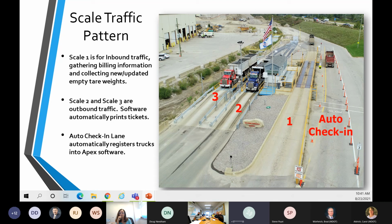So we're actually checking in 5 different trucks at the same time. Yep. A truck could be coming on, as you can see in the picture, on scale number 1. They'd be reading their information, where they're going and what material they're planning to grab to our scale operator. And then the auto check-in lane can be checking in a truck.